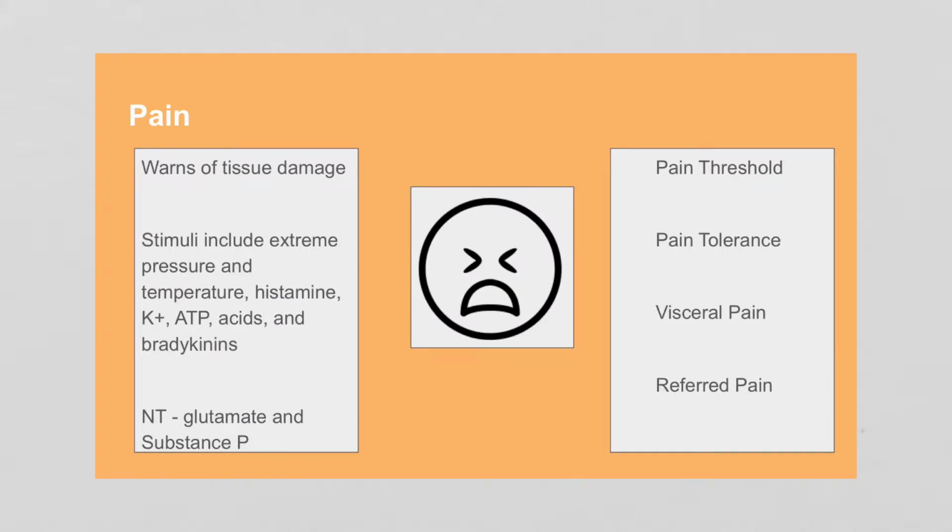We're going to wrap up this chapter by looking at pain and reflexes. Pain is a super important sense, right? It warns us that we're about to cause some serious damage, or it tells us that some serious damage has occurred. That information may be coming from external stimuli, from extreme pressure or extreme temperature, or it might be coming from chemicals that our tissue releases because of damage, like histamine, potassium, ATP, acids, and bradykinins.